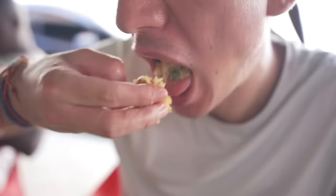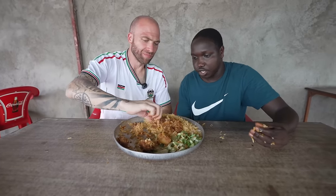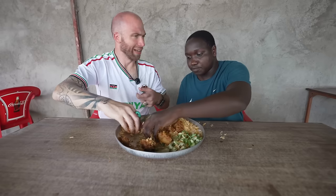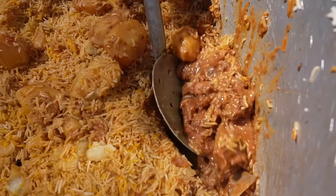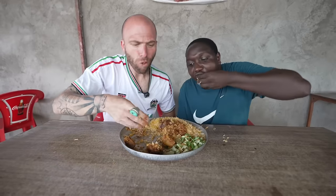It's so good. Very, very good. And the chili's not too hot. Just very okay for everybody. You can check the chili, it's okay for everybody. And what I love about this is the masala. The masala that the goat has been sitting in for days and cooked in.